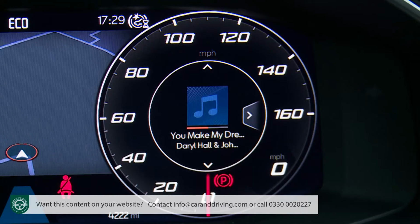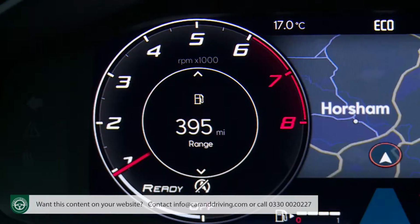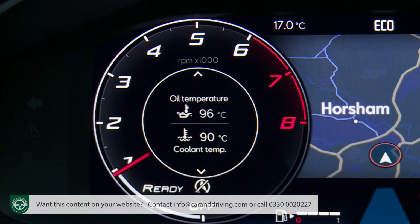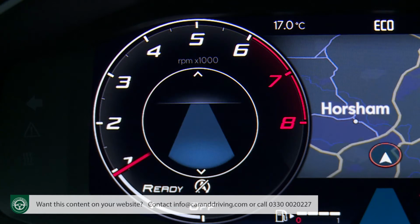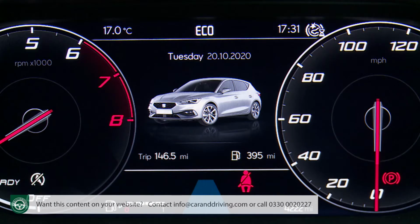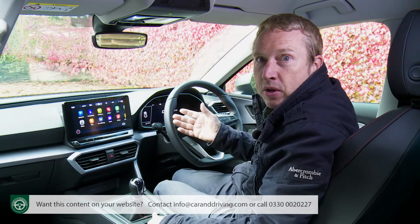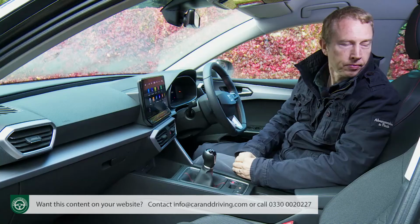The right-hand side can display audio, phone, compass or nav info, while on the left you can select from range, MPG, fuel level, temperatures, average speed, trip data and drive assist info. The centre part of this monitor can show features more graphically, or a nav map can be selected, which can also display full screen. When you power off, usefully, the screen reverts to a trip summary, giving you driving time, distance travelled, consumption and average speed.